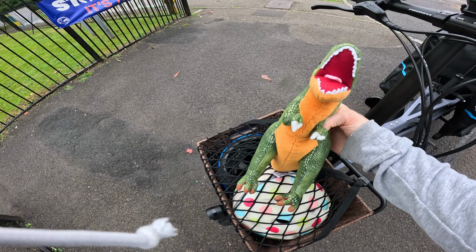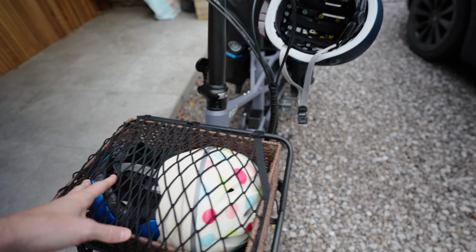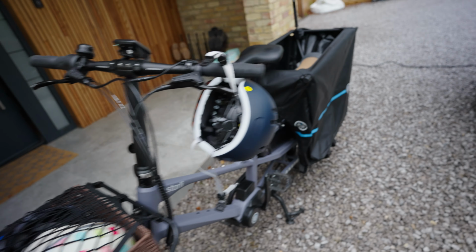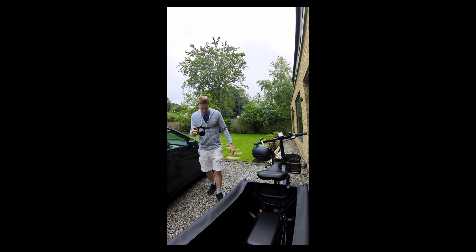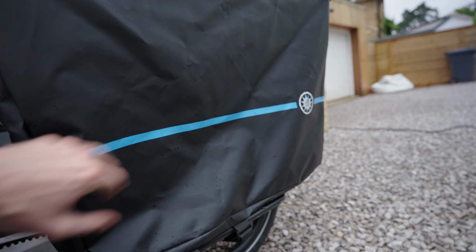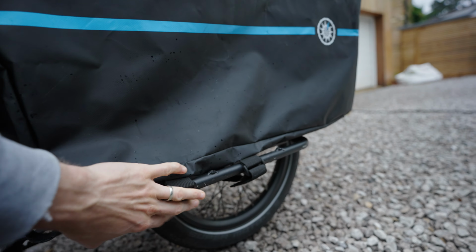Okay, let's make this realistic. Imagine for a second there wasn't a teddy bear crisis this morning and we're going straight from school to run some errands. Because we're pretending we're still at school, we've got the kids' helmets here in the front basket, but that doesn't matter because we have the whole cocoon at the back to fill up. Anything we get can fill this whole section right down to where the footrests are, and they act as a base for it.